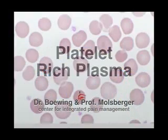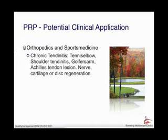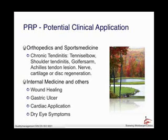Platelet-rich plasma. Platelet-rich plasma, or PRP, is a biotechnological product that is synthesized from the patient's own blood and used for a variety of clinical applications in orthopedics and sports medicine as well as in internal medicine. Let us have a look at the basic science of PRP.